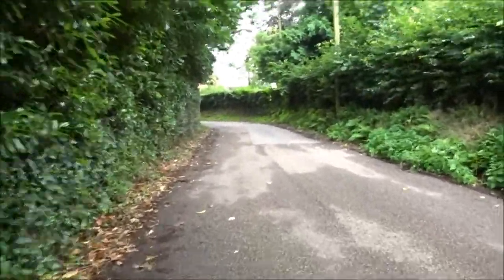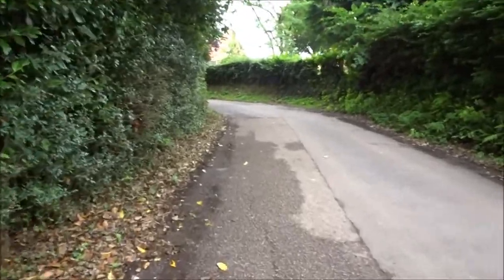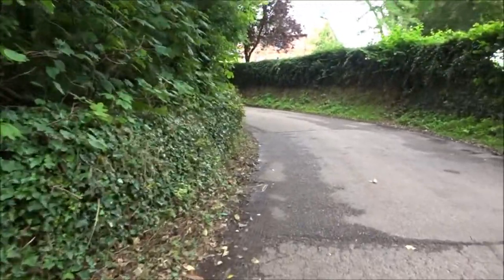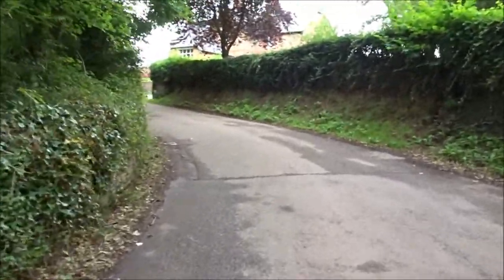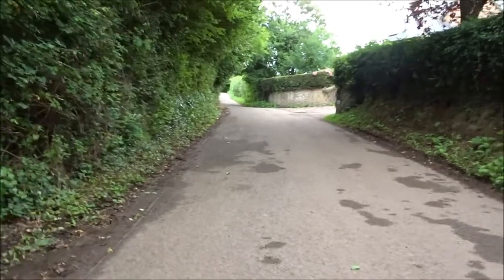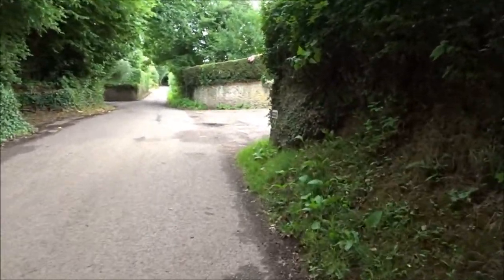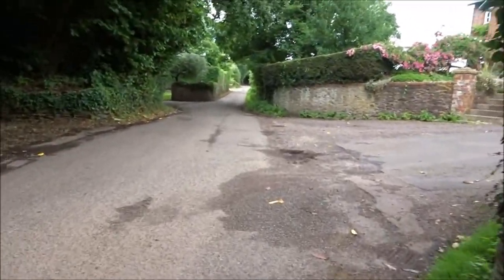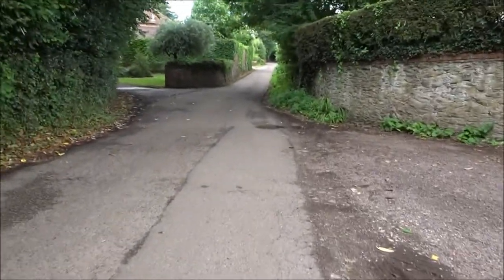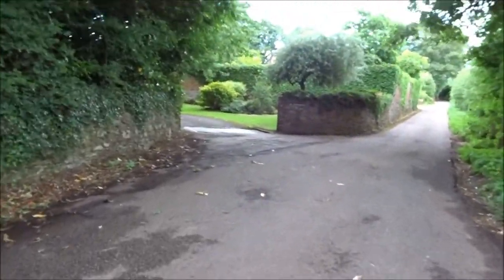Oh, I'm glad I did three churches. I'm just doing a little bit of the village while I'm here as well. Oh, might be better come up here and turn around, see? Might make sense. Manor Farm. Yeah, I'll come and turn up here. Yeah, I'll turn here. This is the manor house in here.